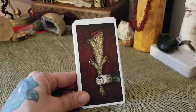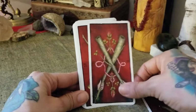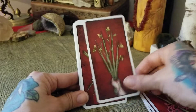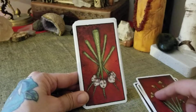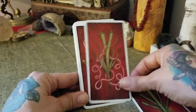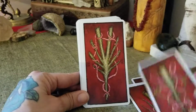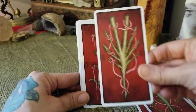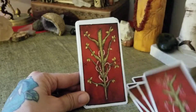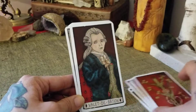Next we have the batons. Two, 3. Love the 5. It's a little tree of entrails. Okay, now for our valet.